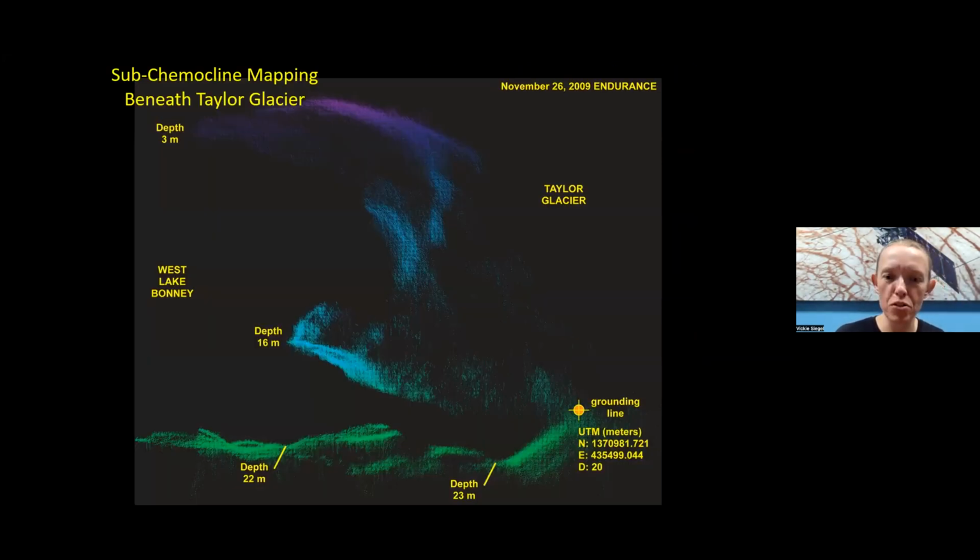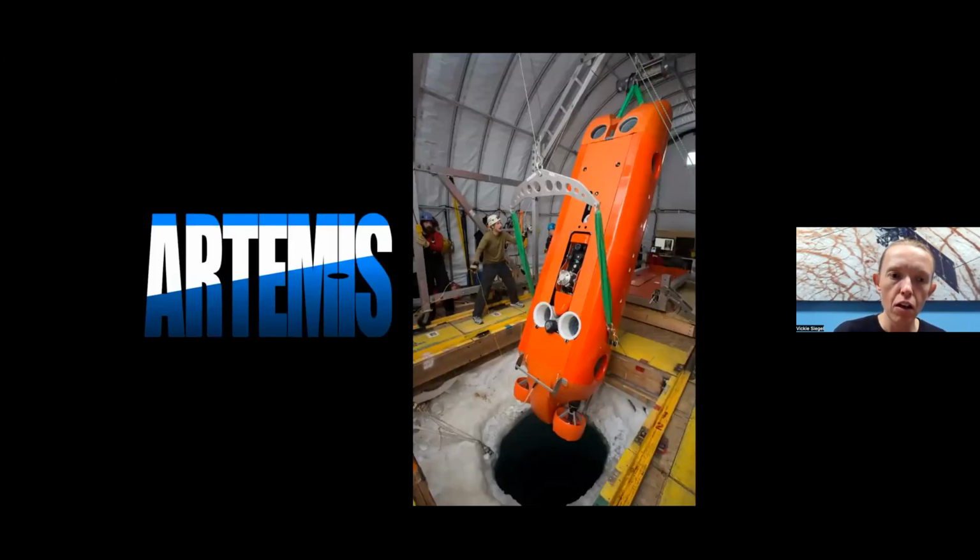Where's the grounding line? Where's the point where the glacier is still sitting on the ground versus where it's floating? And so we were able to get sonar mapping of all of that. So right now we're looking at a cake slice. We're looking at a profile view, if we cut into it and looked in from the side, what that looked like.